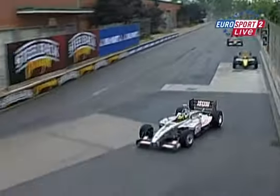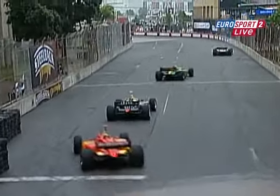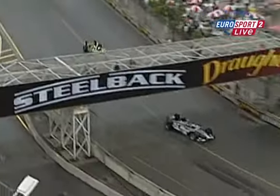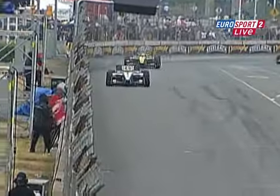Oh, Ryan Dyall gets a little bit of lockup there, nearly collects the wall, but great recovery there. So, as you say, Jeremy, Neel Jani is definitely going to be investigated at this point. He's already had 1 warning with Will Power, and now he's done it again. Of course, he's going to argue he was just braking offline for the sake of finding grip in these tricky conditions, but with that line rule that they've implemented for this race, it's going to be very hard to argue that case.